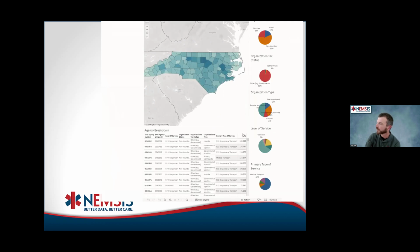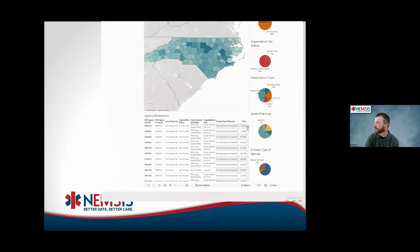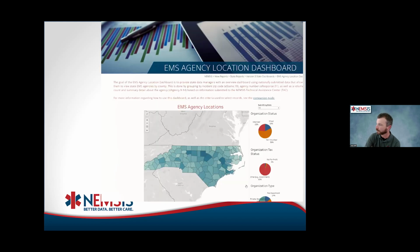On the right side are just pie charts of the level of service, primary type of service, and organization types. That just means are they volunteer or paid or mixed, fire department, private, or something else.